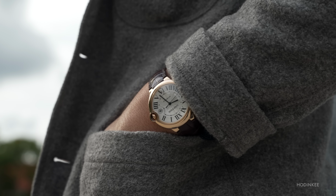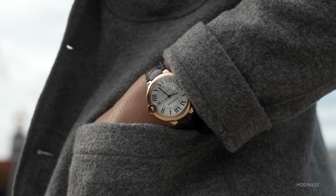I don't think it'll ever be the first watch that comes to mind when thinking of Cartier, but I think if you want something from their catalog that isn't a square or rectangle, oddly, this round watch might be the more daring pick. I really like it.